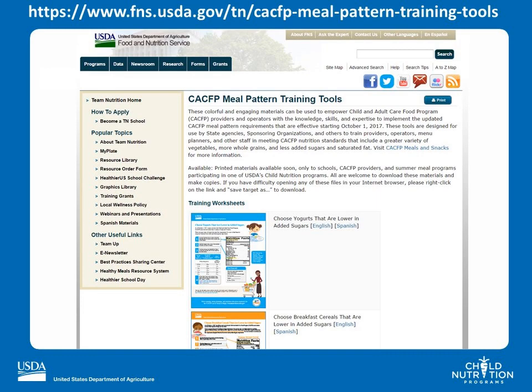On the Team Nutrition CACFP Meal Pattern Training Tool website, you can find the Growing a Healthier Future infographic, which is designed to generate awareness about how changes to the infant and preschool meal patterns help support children's learning, growth, and health, and training worksheets designed especially to help empower infant and preschool providers with the knowledge, skills, and expertise needed to implement the updated meal patterns.